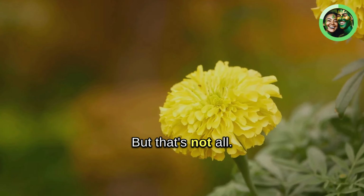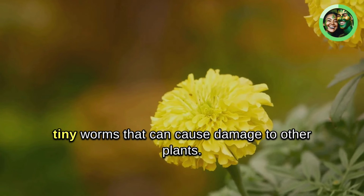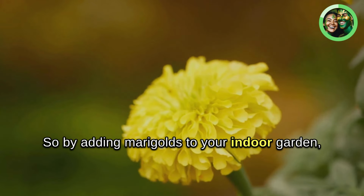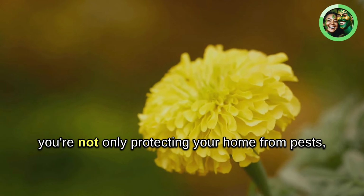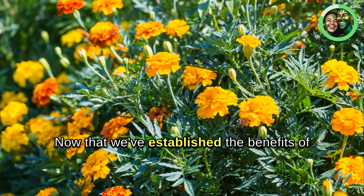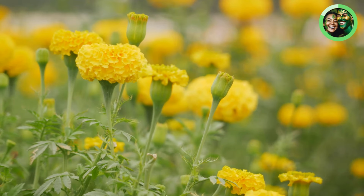But that's not all. Marigolds are also known to deter some harmful nematodes, tiny worms that can cause damage to other plants. So by adding marigolds to your indoor garden, you're not only protecting your home from pests, but also safeguarding your other beloved plants. Now that we've established the benefits of marigolds, let's talk about their care.